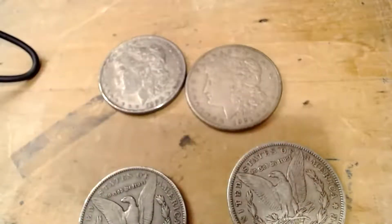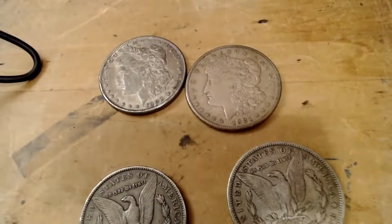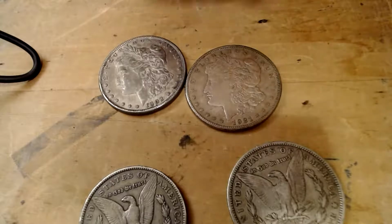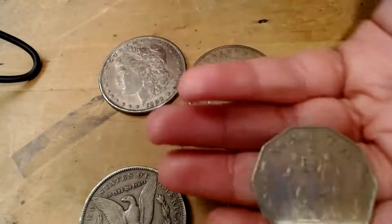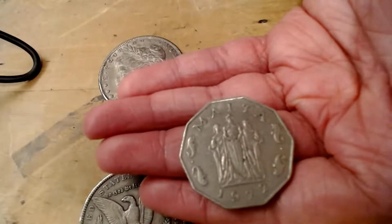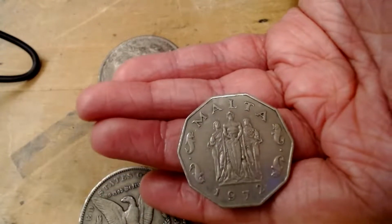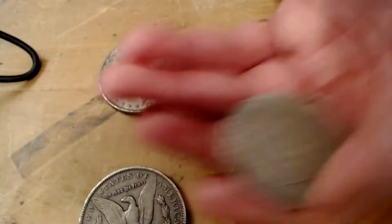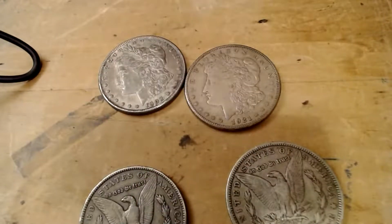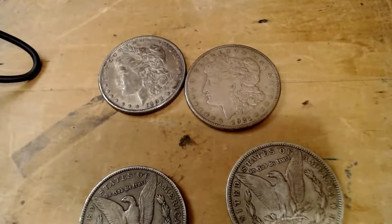So, I also have one from Malta. This is a 50-cent piece from Malta. This one's pretty tropical. If you look on the back, it actually has dolphins and then three people standing there. So that one's pretty tropical, in my opinion, at least. I mean, the Malaya coin, I'm not really sure how to say it, that is pretty tropical. Yeah, it's pretty tropical.